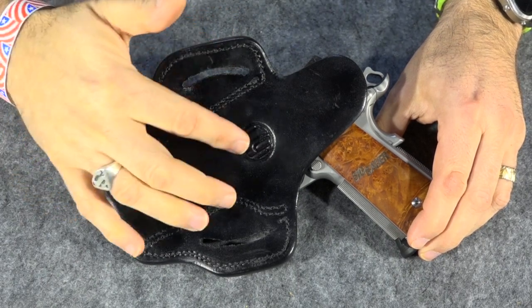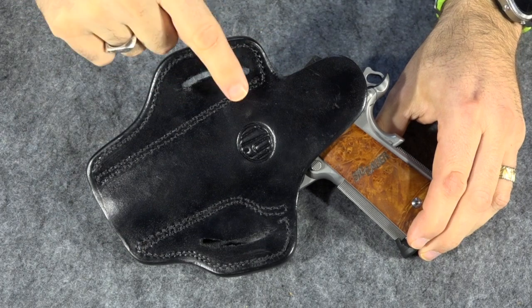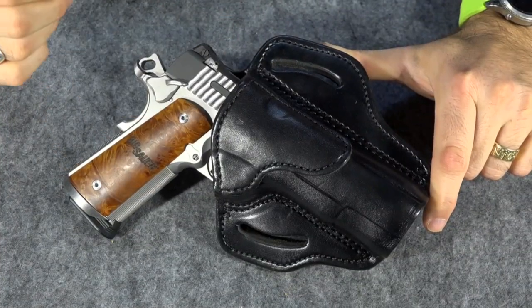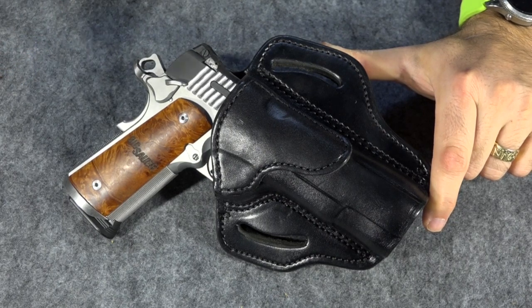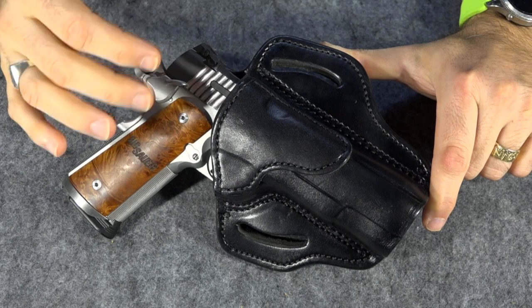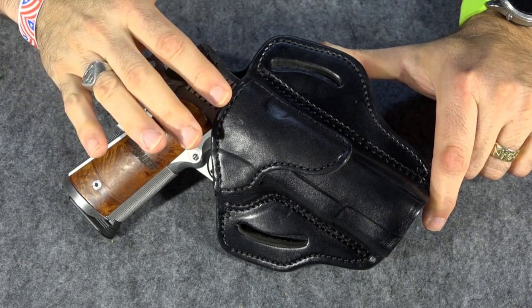And I bought this to be a temporary holster. I wasn't planning on this being my permanent holster. I ordered this holster because of the time it takes to get a good quality holster. I thought this would be a good holdover. I thought, well, it'll be good enough for now. But when I got it, man, was I surprised.